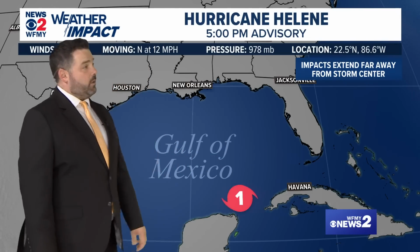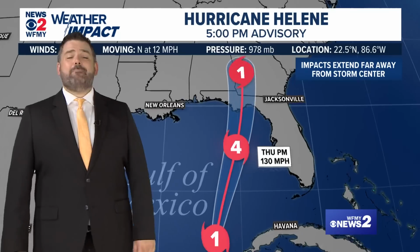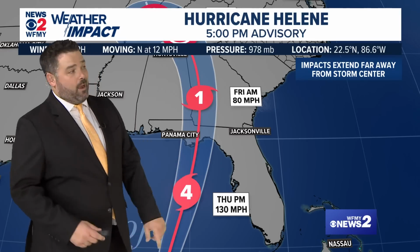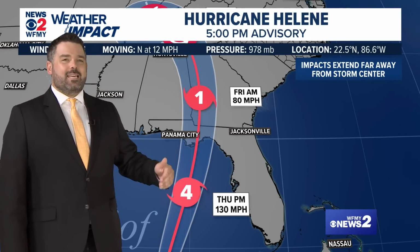So a big-time dangerous flooding setup already has begun for the North Carolina mountains and will continue all the way through Friday until Helene goes away. Let's show you the forecast cone. Again, the forecast does call for rapid intensification of this storm system, and this is new now. They're considering it to be a Category 4 hurricane by this time tomorrow.